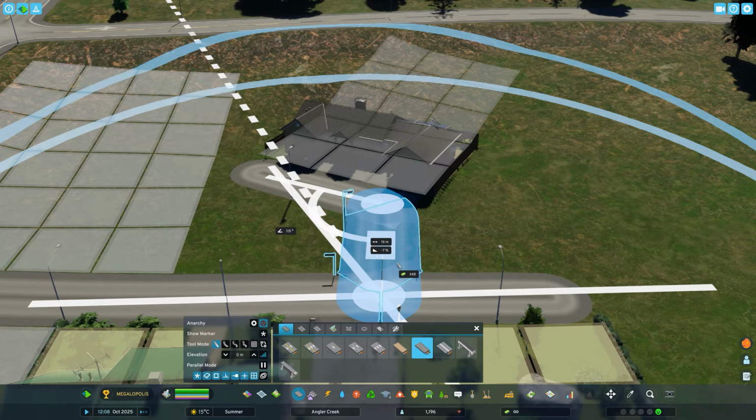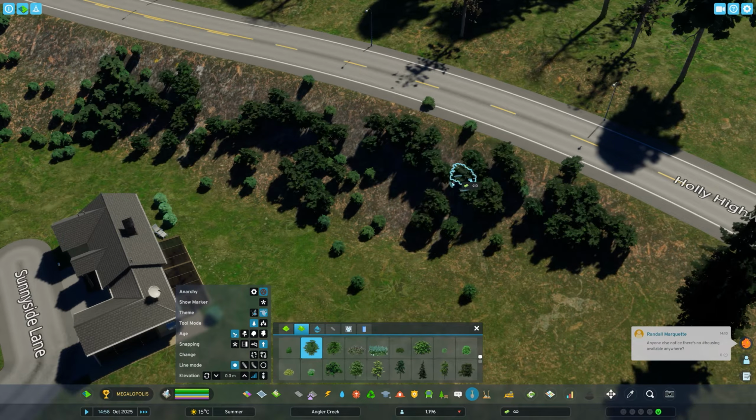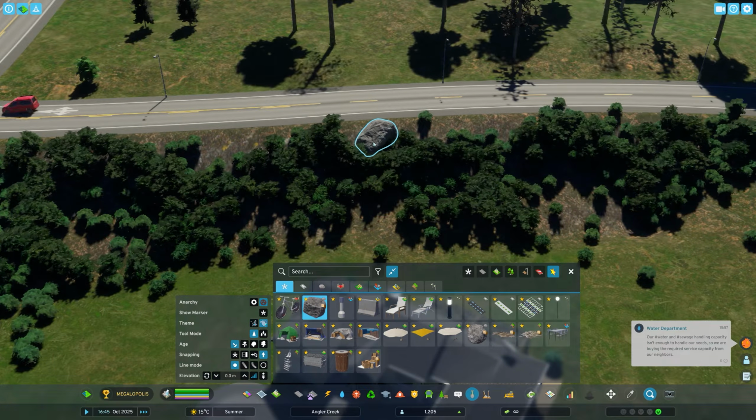Today we're going to be continuing with this section of farmlands that we have right outside of the suburbs of our main town. This farm has a really cool abandoned barn build and some interesting landscaping with a little pond and some walking trails in the woods.